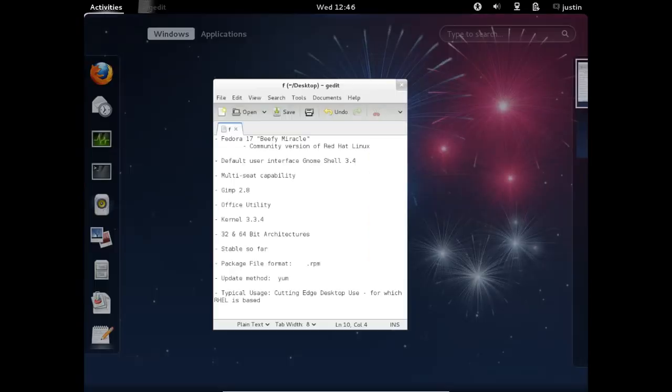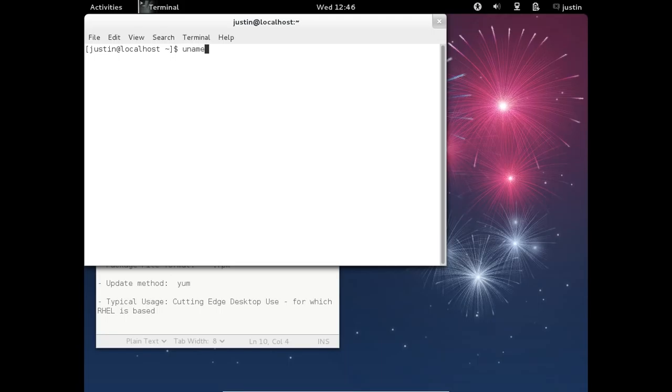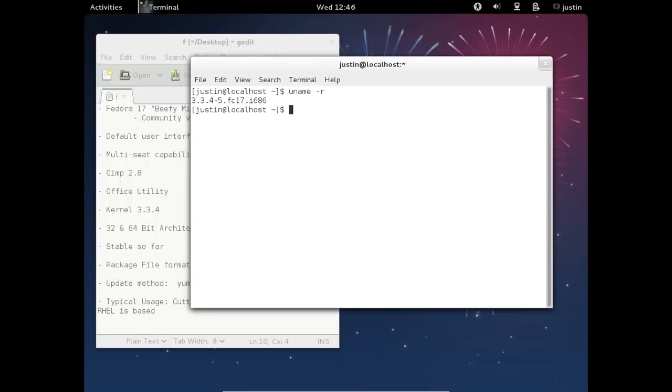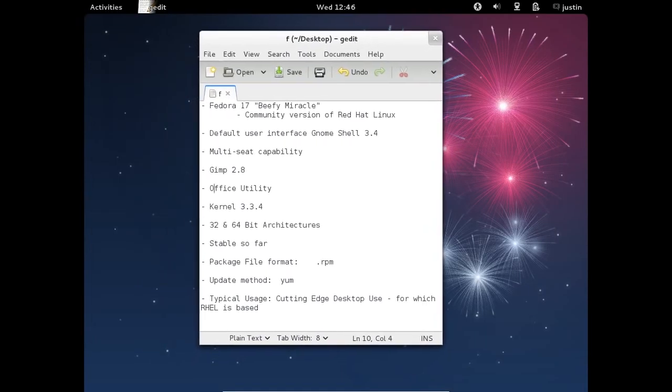Now the kernel, I believe, is 3.3.4. I always mix up my kernels, so let's have a look. 3.3.4, yeah, dash 5. So that's okay. I mean, if it came out a couple of months later, it might even be the 3.5 update with all the extra kernel features, but that's still pretty decent where it is right now.